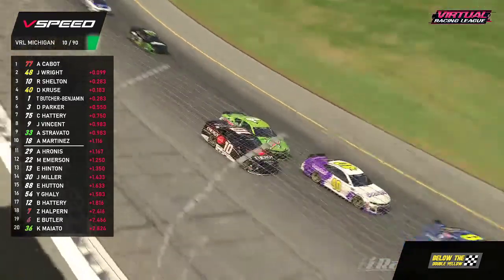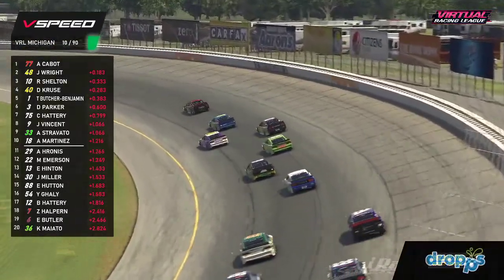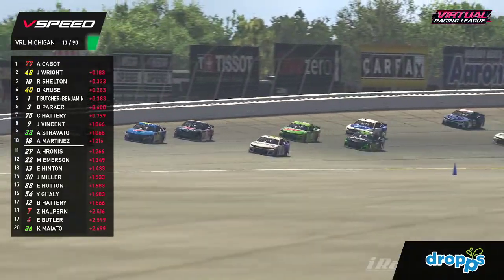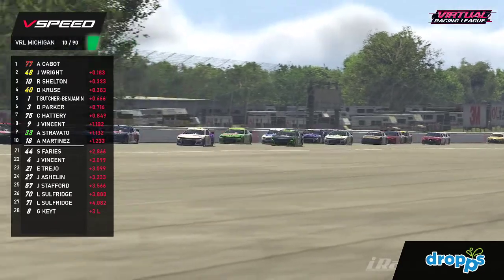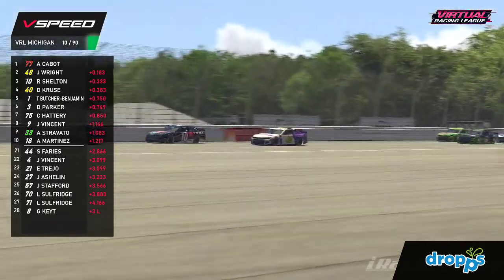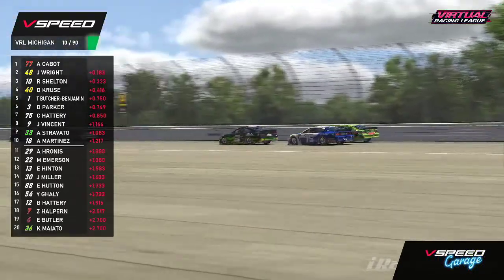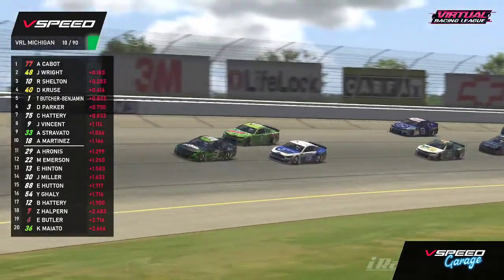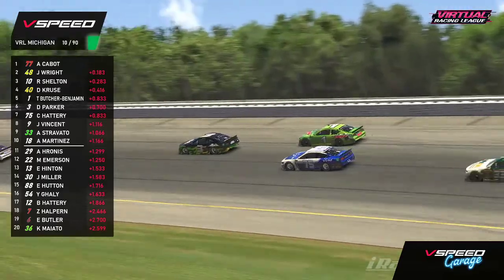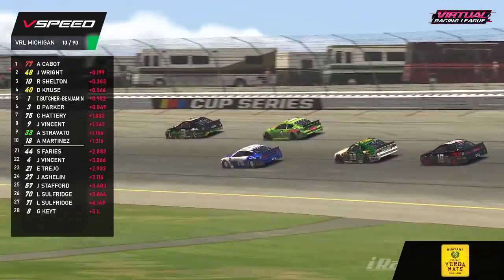The 40 car down low having to check up just a little. Almost contact there between the 1 and the 10. They live to tell the tale, but the 10 definitely getting the best of that. The 1 car of Butcher Benjamin, he had to back out of it, and he has lost a couple of spots now due to that. They work down into turn number 3. He's fighting for the 6th and 7th position there with Caleb Hattery.